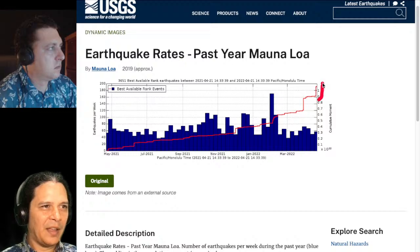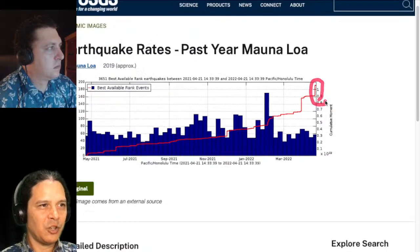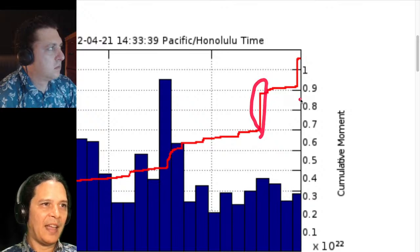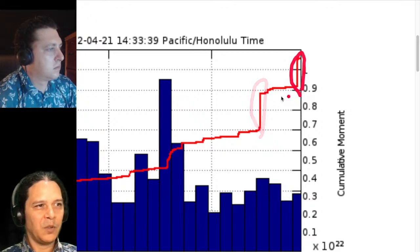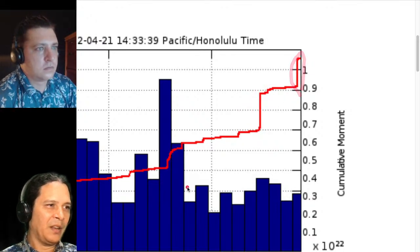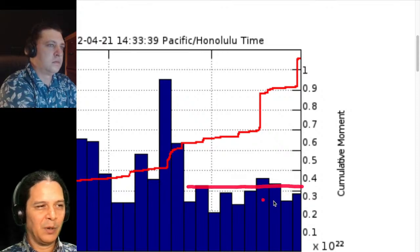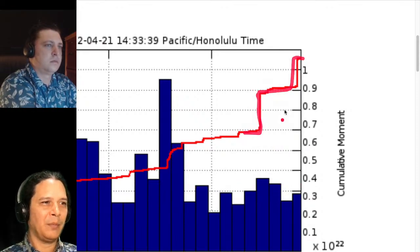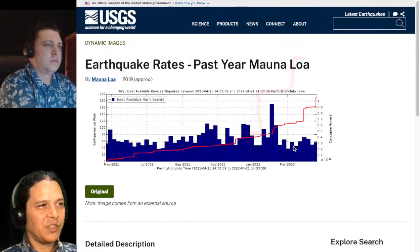We did have that event. If you look at the red line, it shows that we've had a couple of these 3-pointers near the summit that have added some cumulative moment to the graph here. There haven't been really big leaps in the number of events, but we had like one here, and so they're happening a little bit more frequently than before. That's interesting. It's certainly notable.